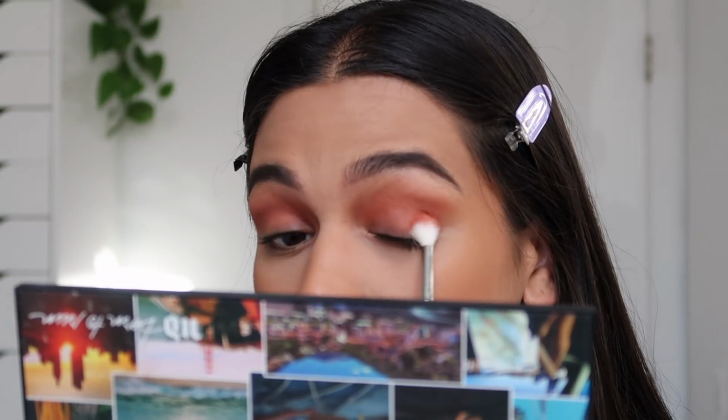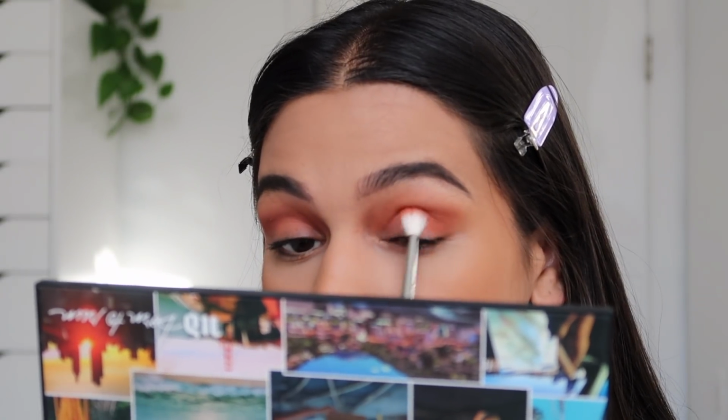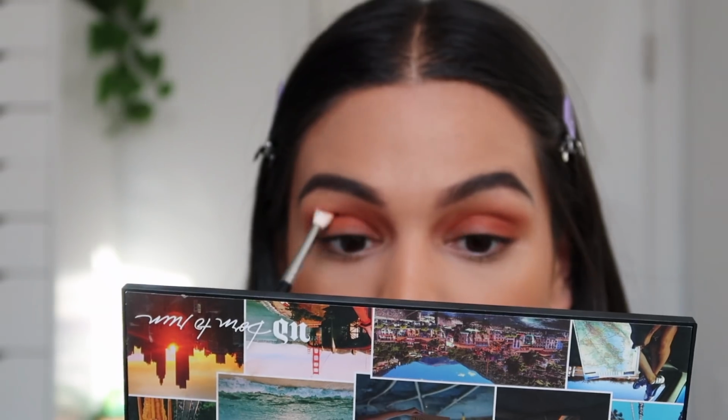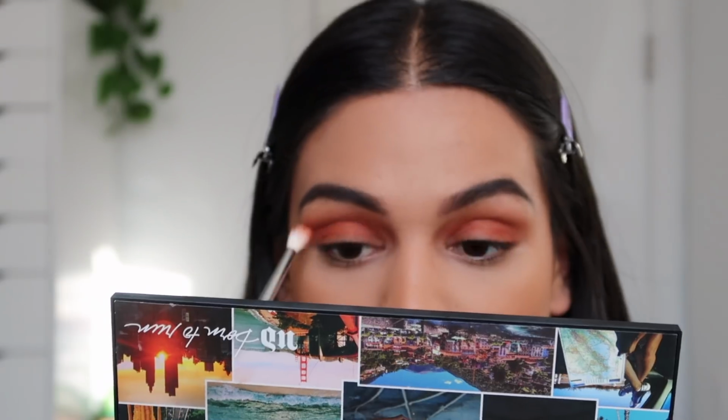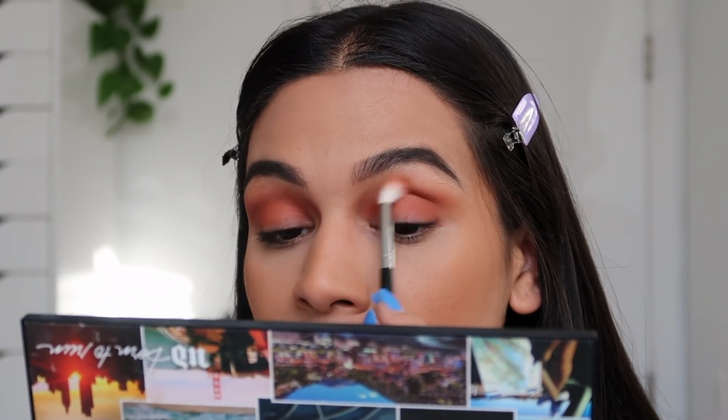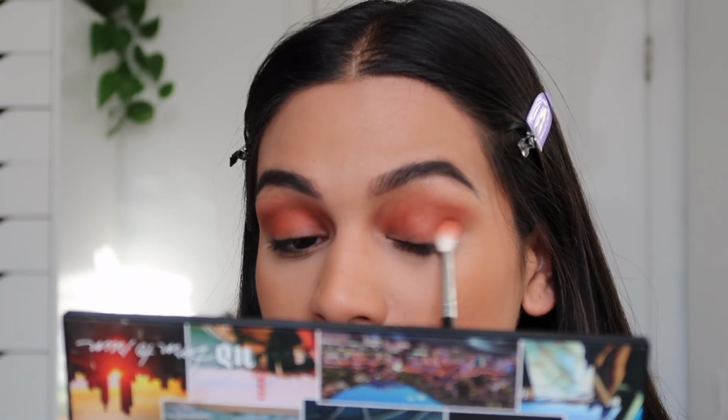During this quarantine, I'm going to try and be better about washing my brushes more often, especially my eye brushes, because I just get them so dirty so quickly, and I end up using way more of them because I just grab a clean brush instead of cleaning the dirty ones off. And then I just accumulate so many dirty brushes.